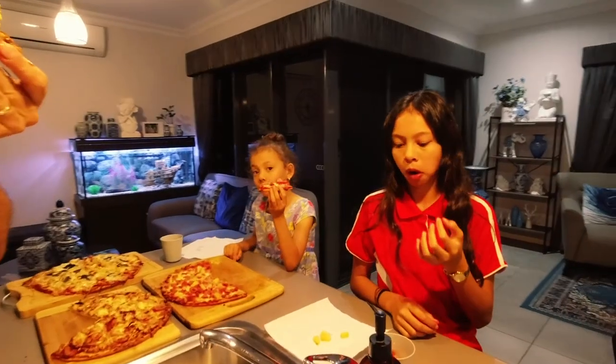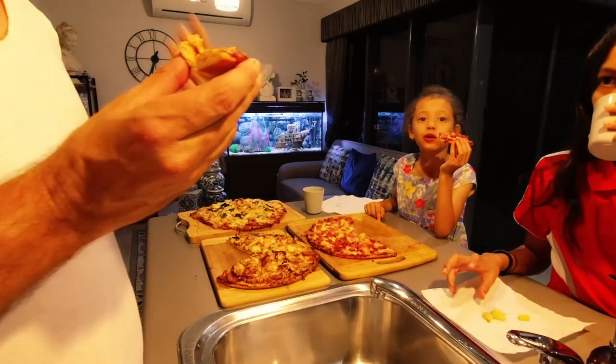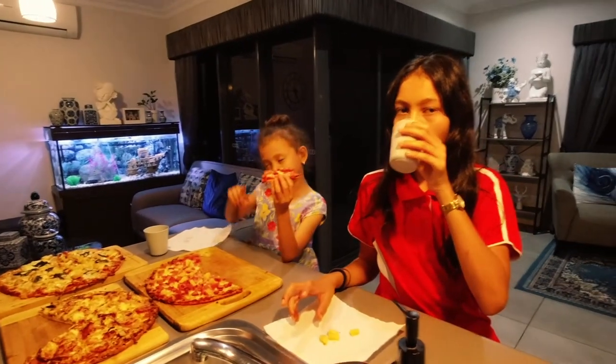So that's for tonight, mga pangga. Yes, so this is our dinner. Pizza night. Yes, and kids having their pizza and dinner.